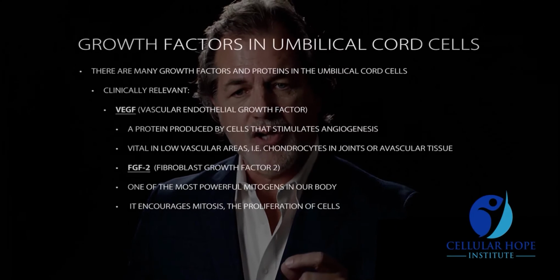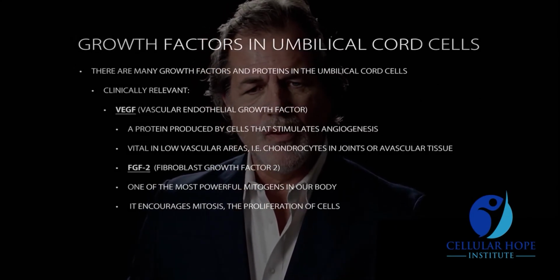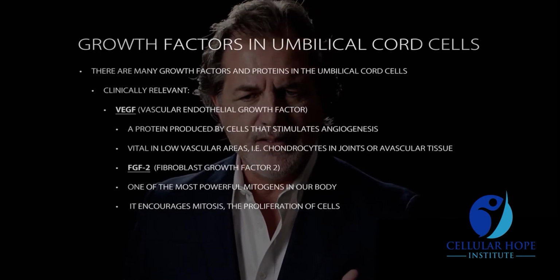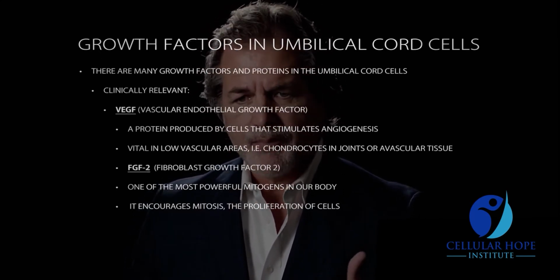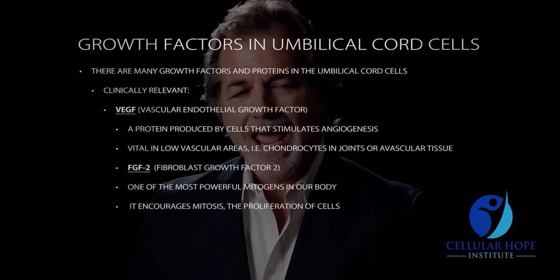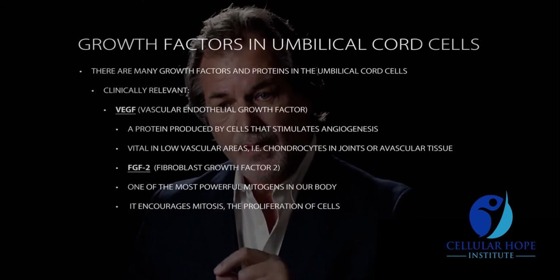We know there are hundreds, probably thousands of growth factors, but we've limited it to a certain number of clinically relevant growth factors that also happen. So of these growth factors, we'll just go through a few of them. A very important one is called VEGF, vascular endothelial growth factor. It's a protein produced by these cells, and it stimulates angiogenesis, production of blood vessels.